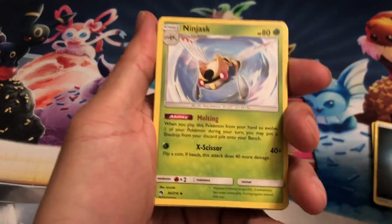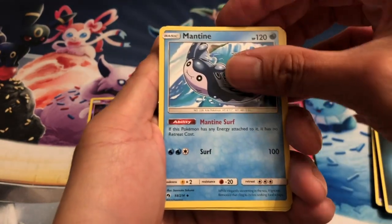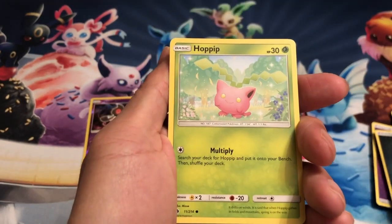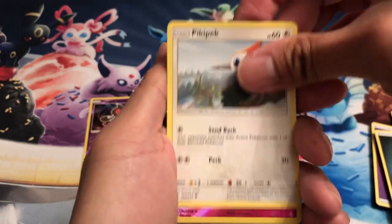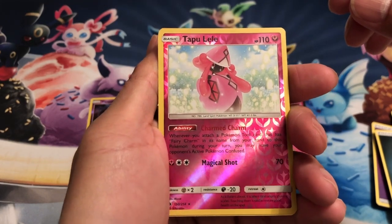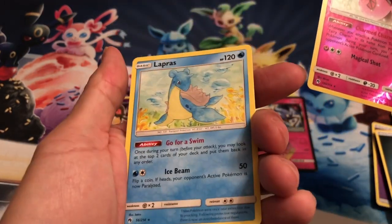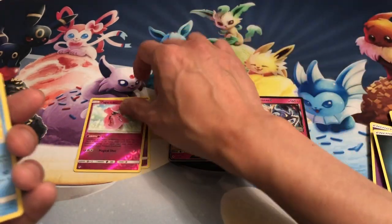Dark Energy, Ninjask, Fairy Charm, Mantine, Haunter, Cutiefly, Chinchou, Hoppip, Pikipek, Tapu Lele reverse holographic card, and the last card is a Lapras non-holographic rare. Okay, awesome.